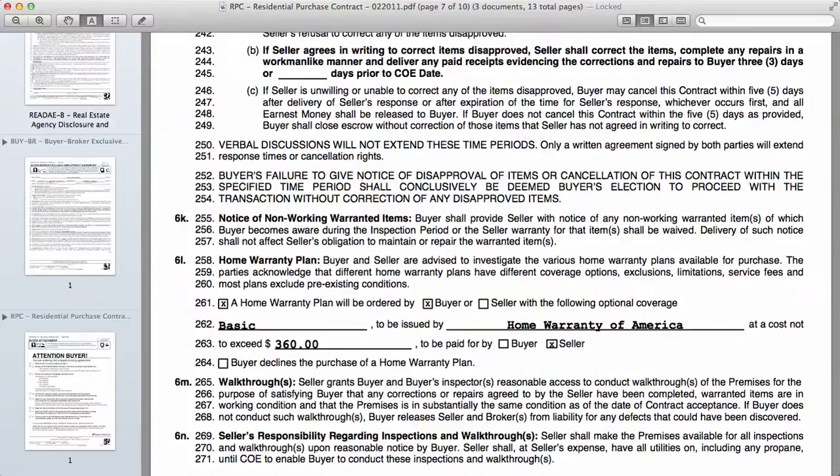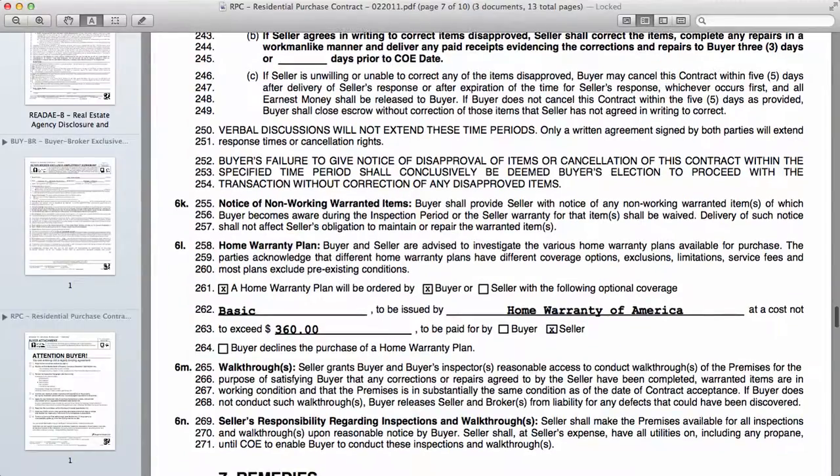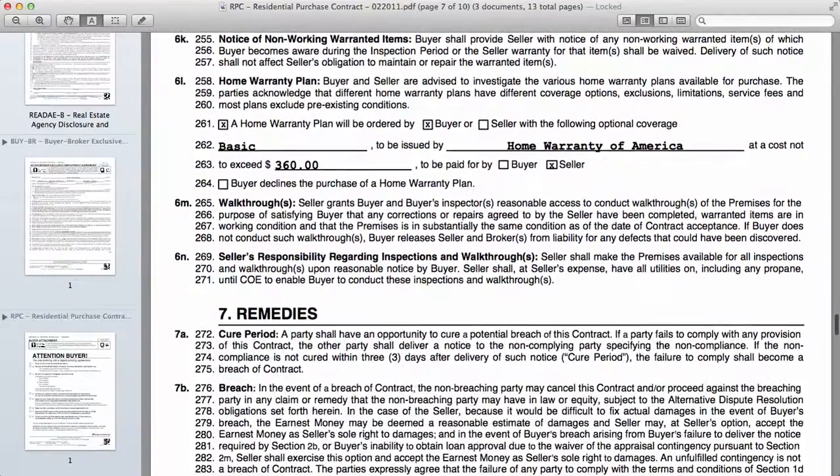The name of the home warranty company, which I like using, Home Warranty of America, and then the amount not to exceed. So a basic is $360, and with a pool, I believe it's around $485. And note here, it will be paid for by the seller. That's pretty typical.